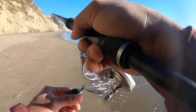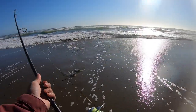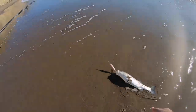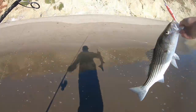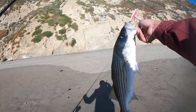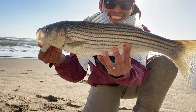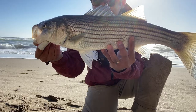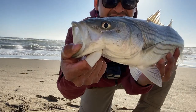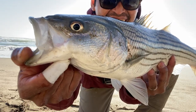Yeah. Good striped bass right there. Ooh, nice hook set. Wait a minute. Okay, chill. That's what I'm talking about, guys. Ooh, look at that hook set. Right in that lip. All right, guys. Nice fish. Yeah, this is a good 22 inches right here. Nice. Woo. Let's go.